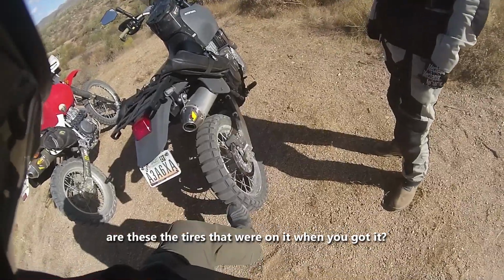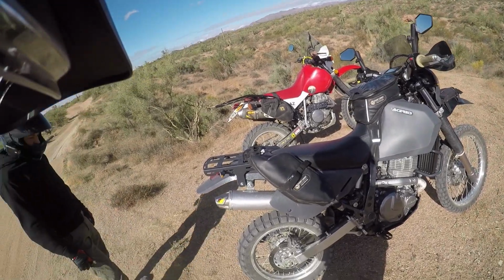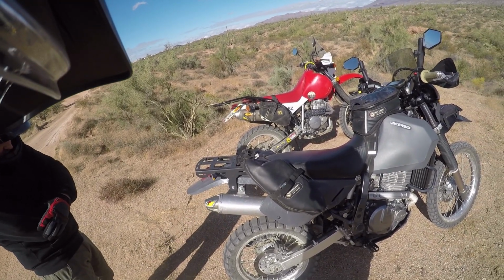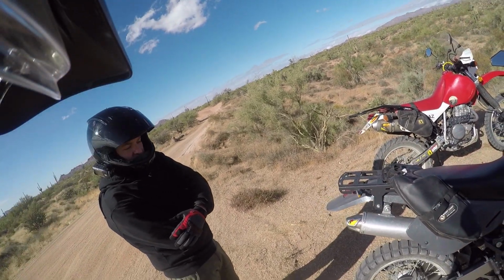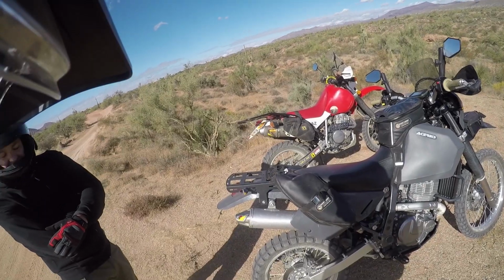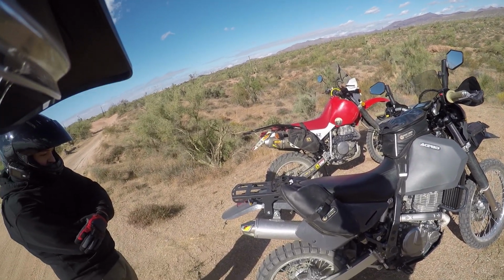Are these the tires that were on it when you got it? They are. It had the Shinkos. I bought some Tusk D-Sport tires and tried those on a trip down south and realized they're just a little more aggressive than what I need for what I'm actually riding. Yet every time I come out somewhere like here, I kind of wish I had the knobbies again. Yeah, I can see that. But in the grand scheme of things, I'm spending more time on asphalt than in the dirt.